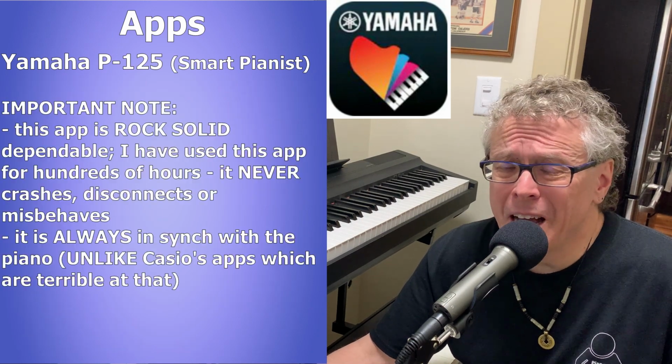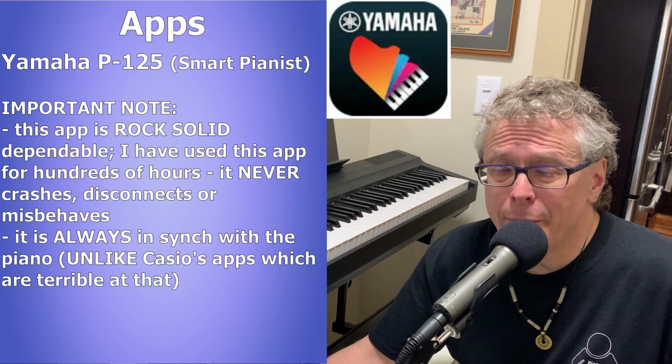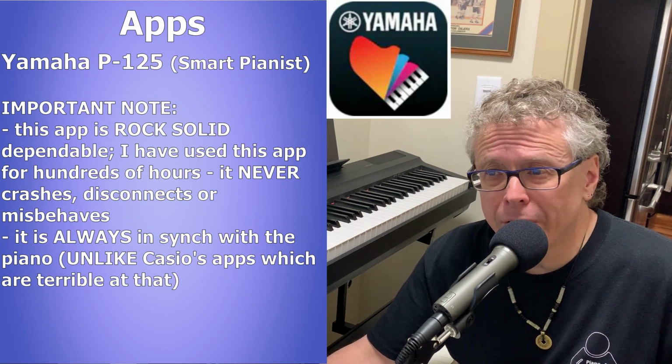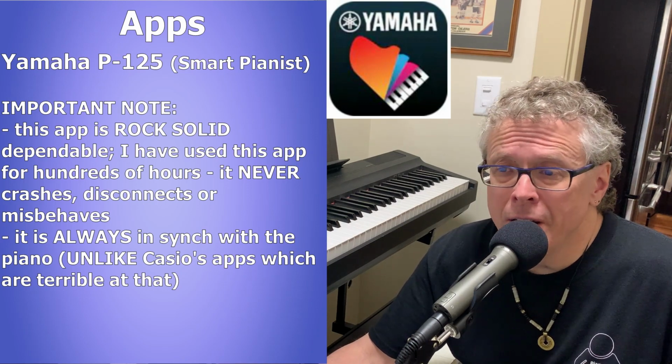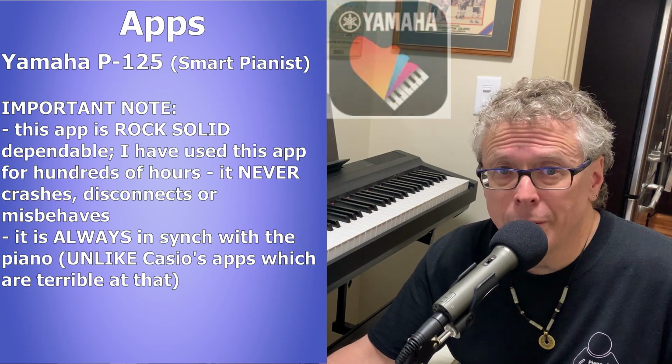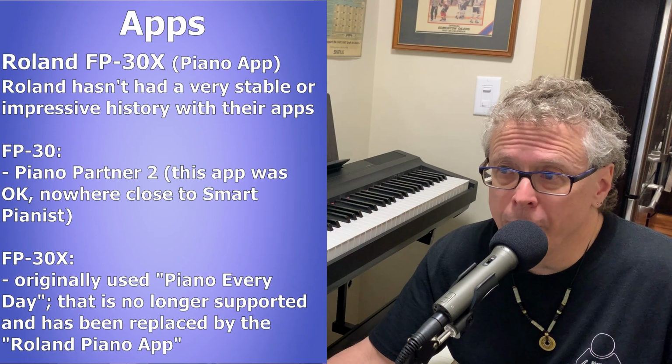So the Smart Pianist app is fantastic. But another thing that is definitely worth mentioning, this app is rock solid. It is always in perfect sync with the piano, which is actually a big issue with Casio's apps. It never crashes on me, and it's super dependable. The app for the FP-30 was Piano Partner 2. It was an okay app, nowhere near Smart Pianist.